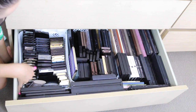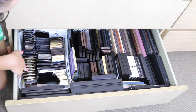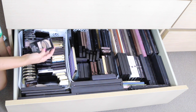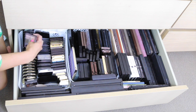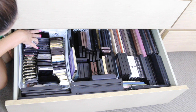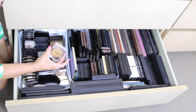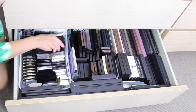In this tray, I just bought these plastic trays from the $2 store. I have small eyeshadow quads and eyeshadow palettes. Like this left hand side is my affordable brand, so here I've got Revlon, Essence. Then this middle one I've got my NARS, my Avon, Napoleon Perdue, and then these ones are all designer, so I've got my YSL, Charlotte Tilbury.